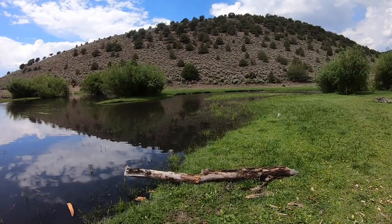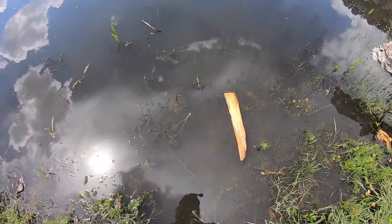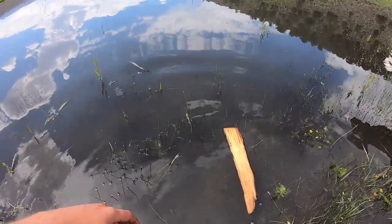I've been driving around this morning looking for some spots to fish, and I finally settled on this beautiful spot right here. The water is flowing really, really high. As you can see, it's actually kind of murky. It's still clear enough to fish for sure, but it's just not as clear as it should be. But there still should be plenty of fish in here ready to bite.